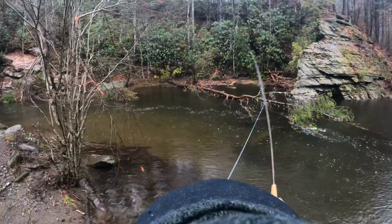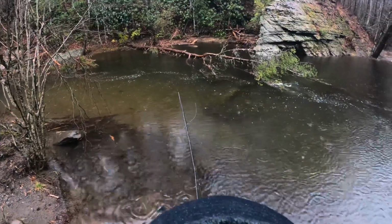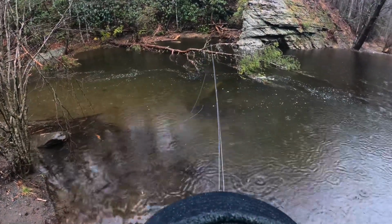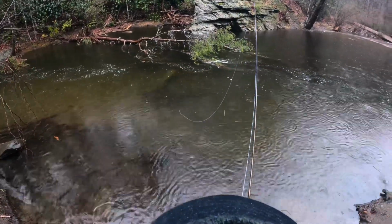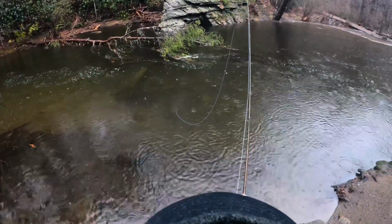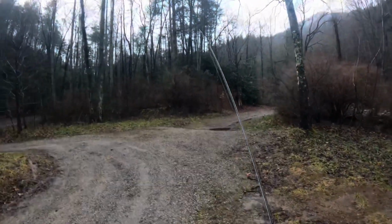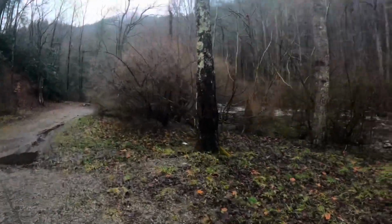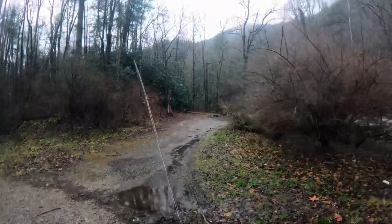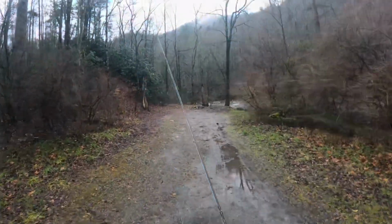Started fishing immediately right where I parked the truck. Started with a dry dropper. This is Citico Creek, but nothing was biting. Here we go, Citico Creek. We go head up to the North Fork, fish our way upstream. Hopefully we're going the right way.